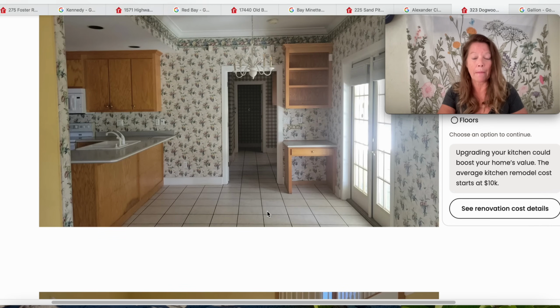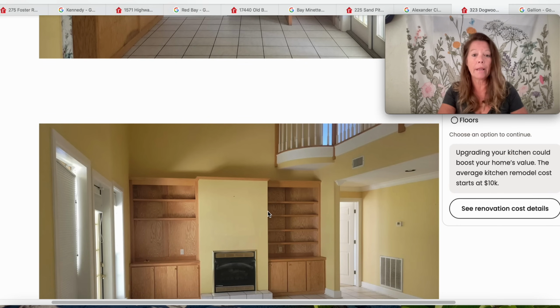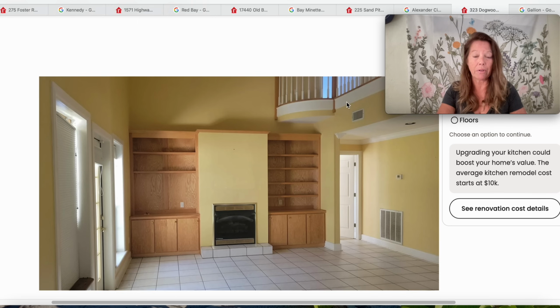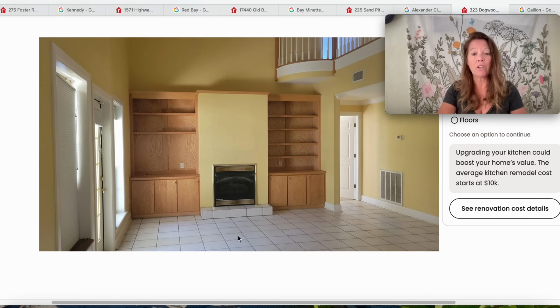And we do have ceramic tile flooring, French doors. So this one has a built-in fireplace here with dual bookshelves on each side. It does have a loft area, second story there. Now you could envision this with a different interior color palette. Some people don't dig yellow.